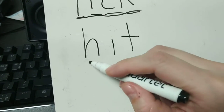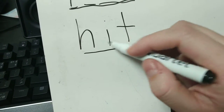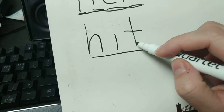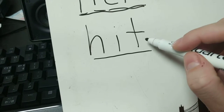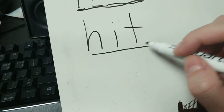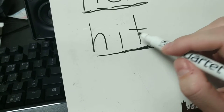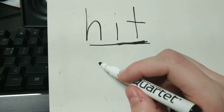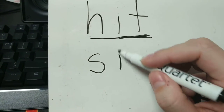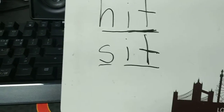H-I-T, hit. This I sound relies a lot on the consonant, so by itself, it's just really short. It's like I. But when you pair it with another sound, it sounds like it. Hit. So it's really important to keep in mind that this sound and this sound are like best friends. So try to memorize them together. Sit, same, s, it, s, it, sit.